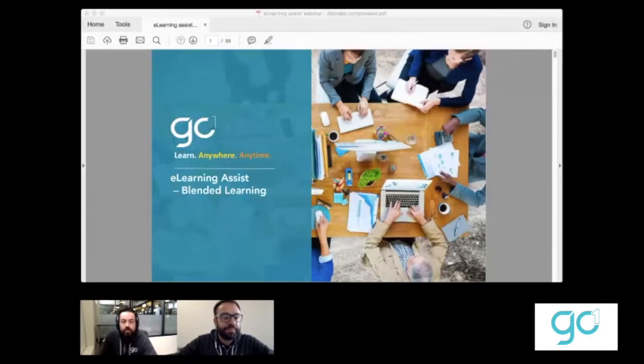What we're going to be doing is running one of these sessions every month, and they're going to be hosted by a different member of the Go One team spanning across the business. So every month, you'll get a different outlook and different perspective on online learning from various parts of the business.